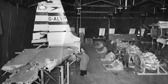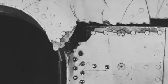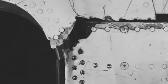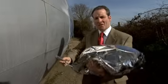Wreckage from the first crash was taken to the Royal Aircraft Establishment in Farnborough, where it was assembled piece by piece for examination. Investigators suspected what's known as explosive decompression, which is what happens when a pressurized container is pierced and rips itself apart.